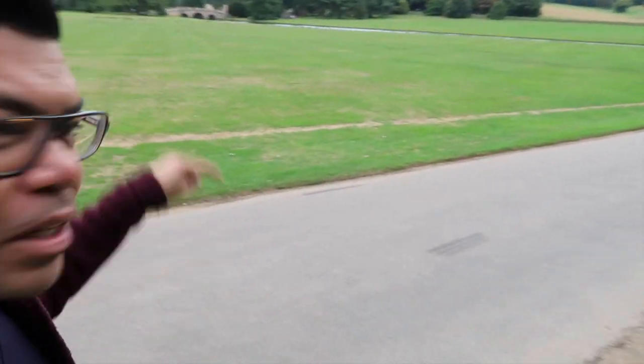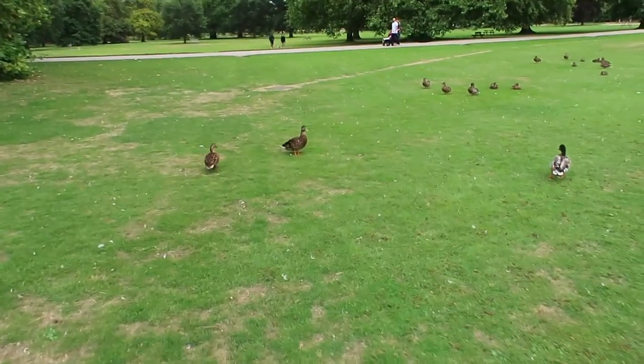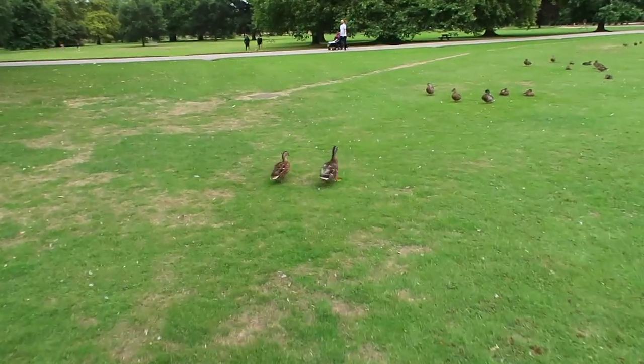And they have a lake as well, which is right at the corner right there. Let's have a look. Hi duckies, say hi to the camera.